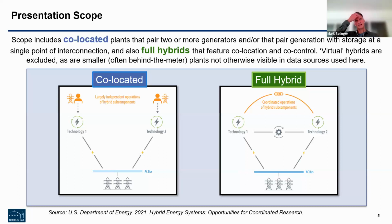Yeah, go ahead. I was just going to say a little bit about the scope here. When we talk about hybrids, we're using a pretty expansive definition of what qualifies as a hybrid. We're including both co-located and full hybrid plants. Co-located plants are those where you've got multiple resources sharing an interconnection queue or point of interconnection, but perhaps operating independently from one another. And then the full hybrid model includes both the co-location and also co-control, where the individual components are operated in more of a coordinated fashion.